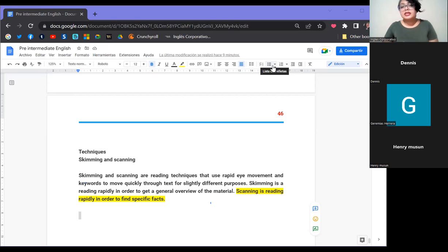En cambio, con el scanning, es no leer básicamente todo lo que está ahí, sino irse directamente al punto que necesitan. Por eso dice, to find particular facts, to study fact-heavy topics, and to answer questions require factual support. Es para responder preguntas con datos que están inmersos dentro del documento o de lo que estamos leyendo, datos importantes como nombres, fechas, actividades, cosas que pasaron. Para eso se usa el scanning, para no leer todo, sino buscar nada más el punto necesario. Por eso se dice las keywords, porque con las keywords yo ya tengo qué es lo que voy a buscar.